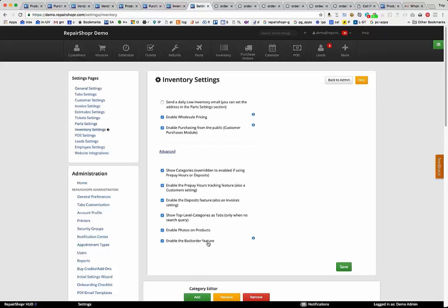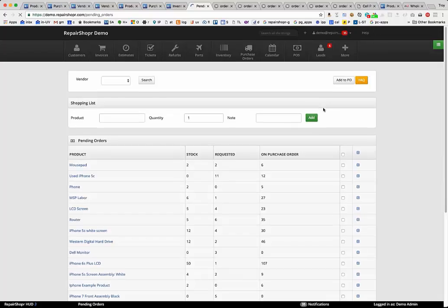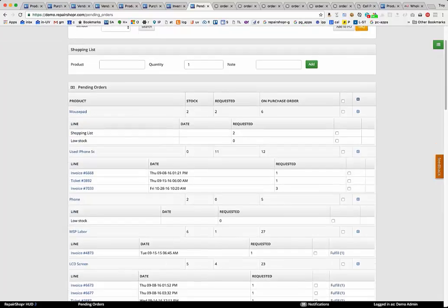I need to put this on my list to make sure this is on for everybody, but what this will do is if you sell negative, we will track, you can see right here, -12. So it goes down to 0, and then it becomes back ordering. So in your inventory modules button, you'll see a new link for pending orders. Pending orders will show things that are low and need restock, and it will show things that are back orders. So like this used iPhone 5C was sold on this invoice, and it's back ordered for that reason.